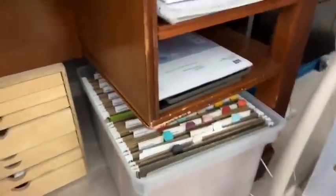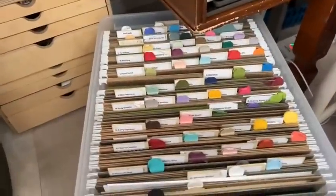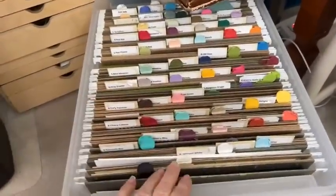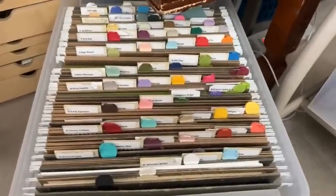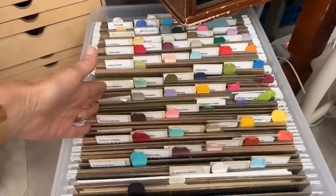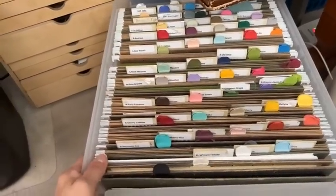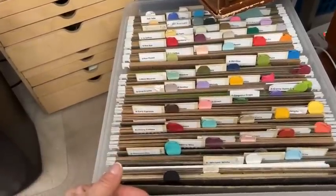Now on my right side, that is my colored cardstock. Well, all my cardstock. My extra is in the back. I keep always at least one pack extra of every color. But again, that is alphabetical. I've been doing that for years. So for me, alphabetical for my cardstock works great.